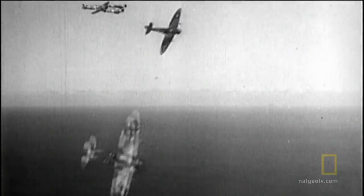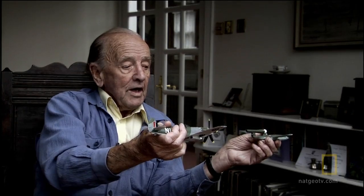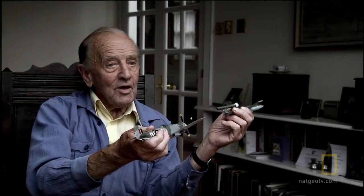The pilots only had a split second to shoot, and if they got it wrong, they were in trouble. I was stupid enough to come in dead astern and open fire on the thing when I was absolutely dead astern, and the thing blew up and made an awful mess of the Spitfire. So one never did that again. You learned that very quickly. Terry Spencer tried another angle of attack.